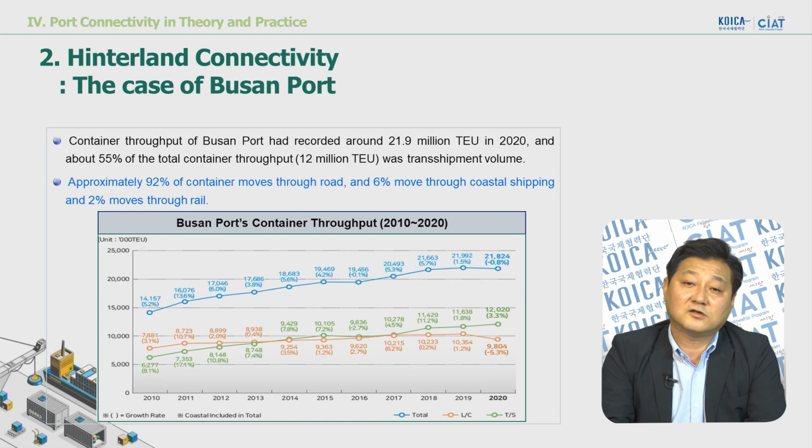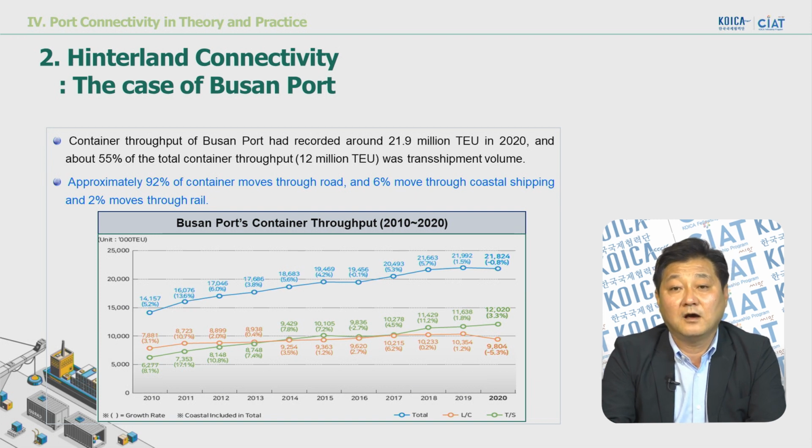However, the current poor utilization of coastal transportation is considered to be a matter for improvement, as Korea is a country bordering 2 seas with relatively good port facilities. Now, let's take a look at how the Netherlands and Germany have developed their hinterland connectivity, and how the modal split is distributed.